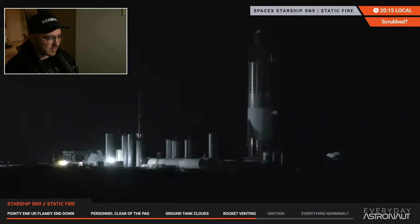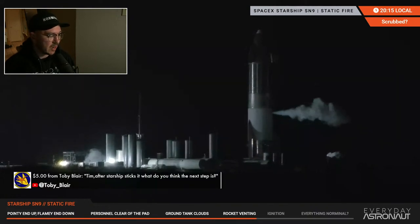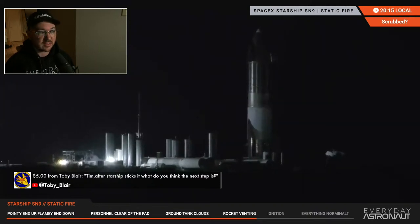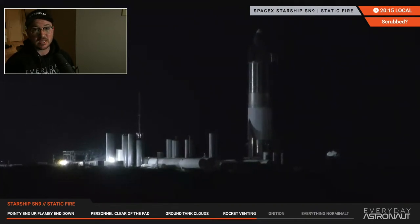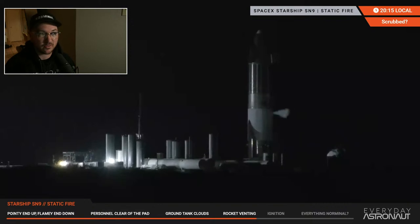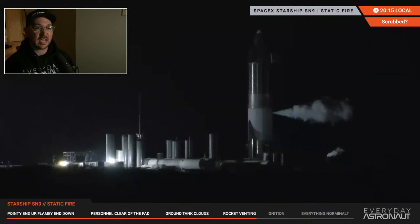So Toby Blair says, Tim, after Starship sticks it, what do you think the next step is? I think they'll probably want to stick it again. Honestly, I think they'll want to fly the same profile. Maybe they'll have confidence with the FAA to fly it a little bit higher, maybe doing 15 or 20 kilometers like we initially thought they were going to, but do mostly the exact same thing. Maybe fly a little higher, maybe fly a little faster, and just do that on repeat until they're flying at really high speeds and actually testing the heat shield.